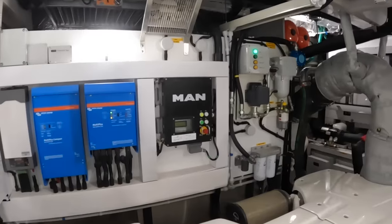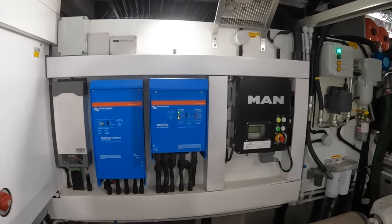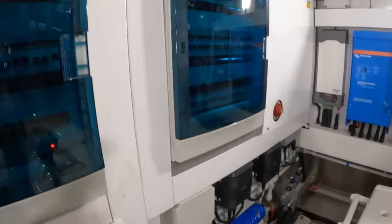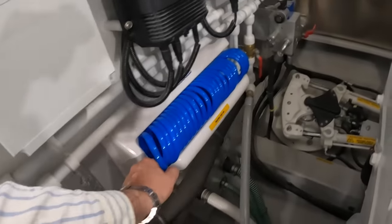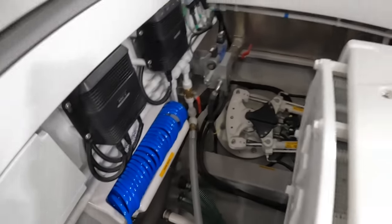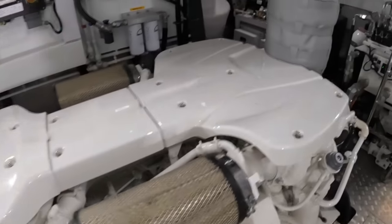That then is the Victron system. So the battery charging and the inverter and all that kind of stuff. You've got circuit breakers across here. Even a little hose, look at this. So if you're doing any cleaning up in here, it's so beautifully done. Very, very nice indeed.